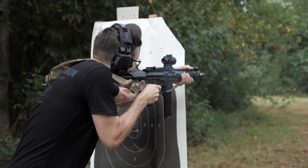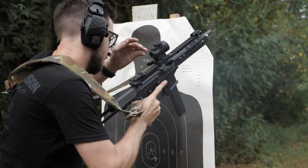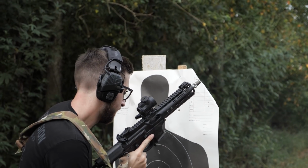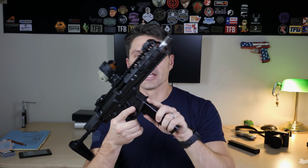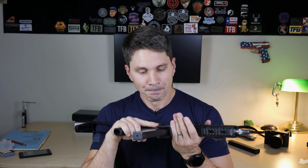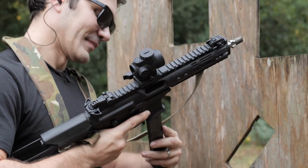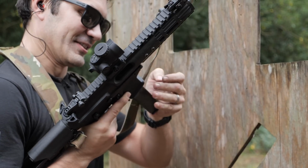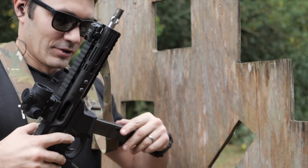So speaking of failures, let's talk about the negatives. The big one. This uses Colt pattern mags. Now, Colt pattern mags are great because you can even cut Uzi mags, and I think all you gotta do is put a little notch where the magazine release is, and you can use Uzi mags out of this thing. However, I think they're a little bit obsolete, and all of our failures were magazine related. In fact, it was even a little bit annoying to load the mags.